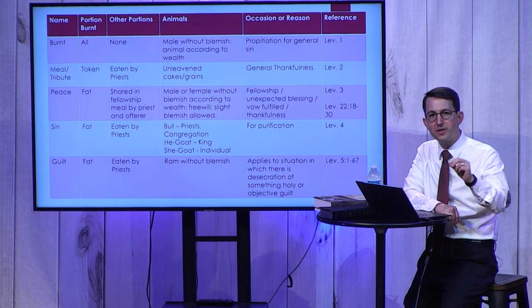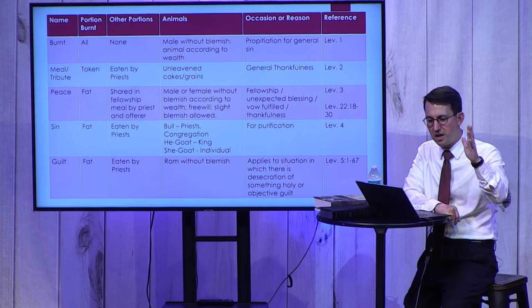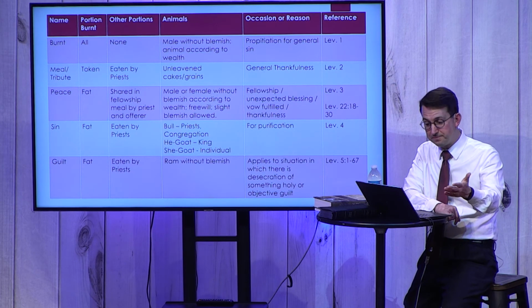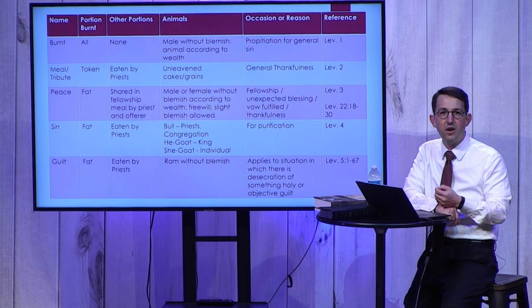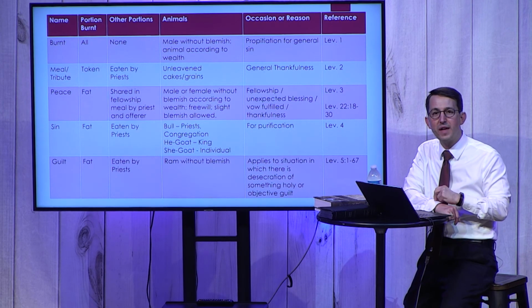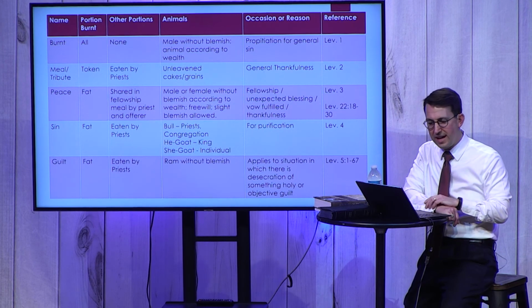In this, they would only have a token, a really small piece of the offering that would be burnt to God, and the rest would be eaten by the priest. And this was usually unleavened cakes or grains, so not every offering was an animal. And this was for general thankfulness, very often connected to the first fruits. So when you harvest, you would take a portion of that, you would make some bread, and then you would offer that to the Lord as an offering.